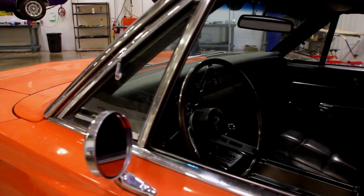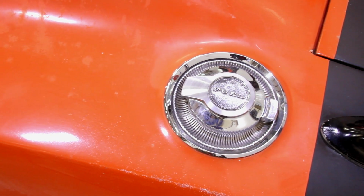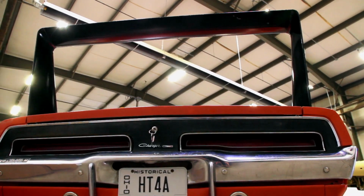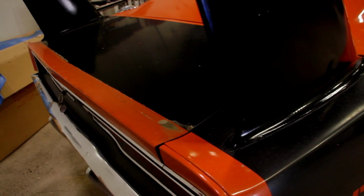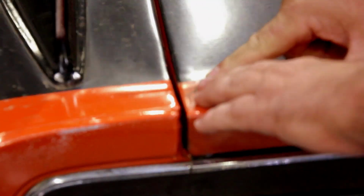This was quite an experience working on this Daytona Charger. This was an all-original high school car. It was in amazingly good condition. I was absolutely enthralled with all of the detailing items that I was able to photograph that I knew would come in handy not only when it came time to put the car back together again, but for other people who might be doing a Daytona Charger.